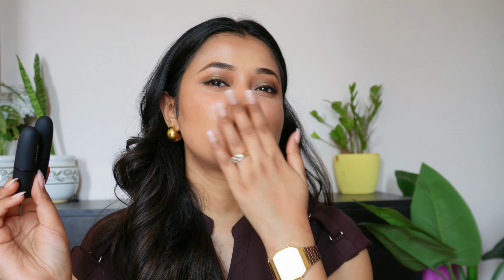So something like this would really come in handy, where I can do one layer and it would give like a sheer color on the lips, or I can build it up to a pigmentation like this. In fact, this is what I'm wearing right now. So comfortable on the lips. I have the shade Hazelnut. I mean, I've been recording for 30-40 minutes almost right now, and I can still feel the moisture on the lips. So these are very comfortable.